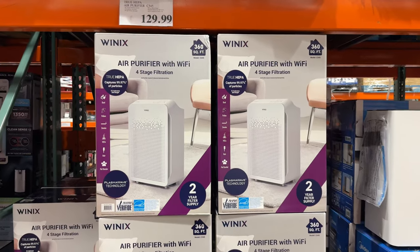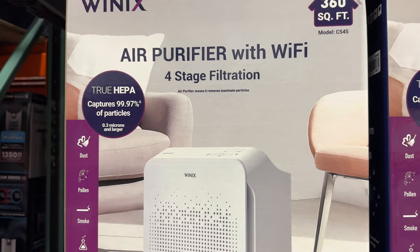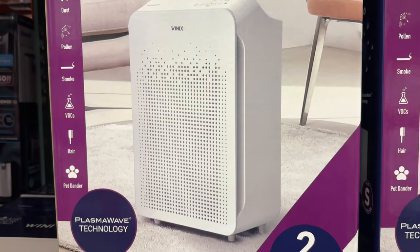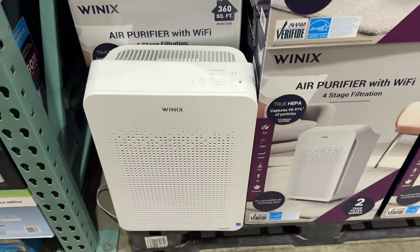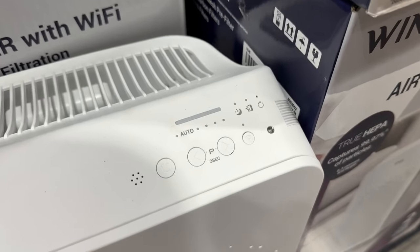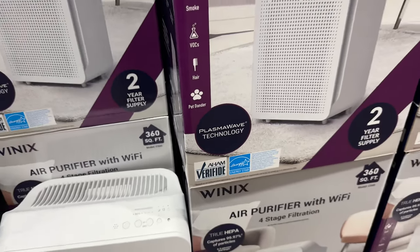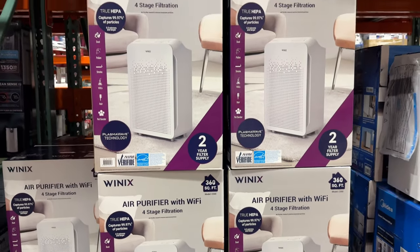This extremely high-rated Winix True HEPA 4-stage air purifier for $130 covers a 360-square-foot area. Included are 2 filters and 8 activated carbon filters, enough for a 2-year supply. It utilizes PlasmaWave technology, which I'm assuming captures all those pesky dust bunnies. And of course, you can connect it to your smartphone.